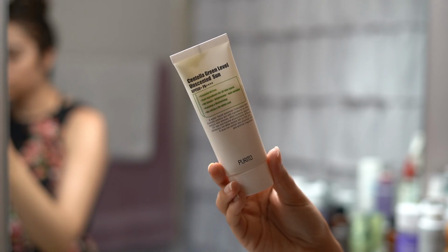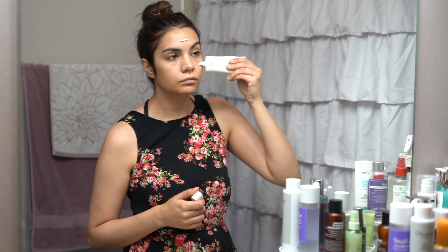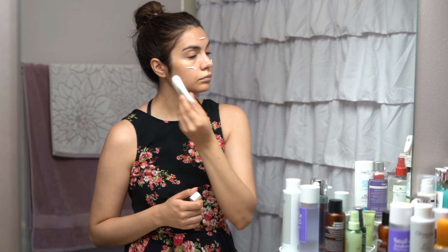And sunscreen, you gotta have that in the morning. I am absolutely 100% obsessed with the new Purito Centella Green Level Unscented Sunscreen. Guys, this is essential oil free. And in fact, my entire morning routine is essential oil, alcohol, and fragrance free. And I'm just loving this sunscreen.